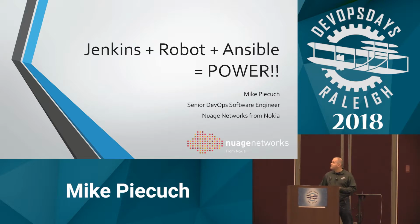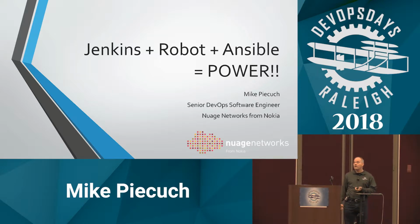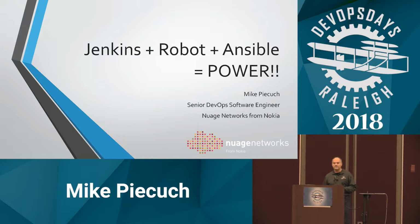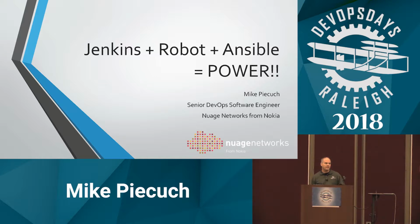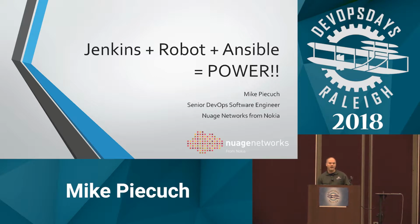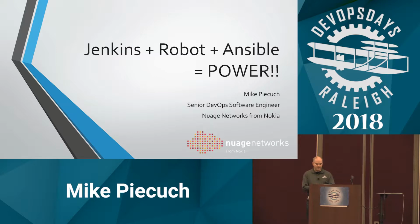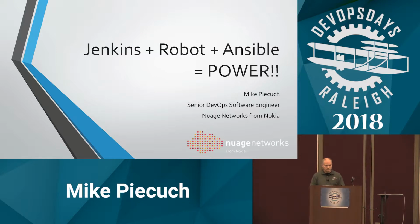So I'd like to talk to you about a very powerful combination: Jenkins continuous integration, Robot Framework, and Ansible. Our team has discovered this combination, and I'd like to show you how you can combine them seamlessly to provide a very powerful DevOps infrastructure.